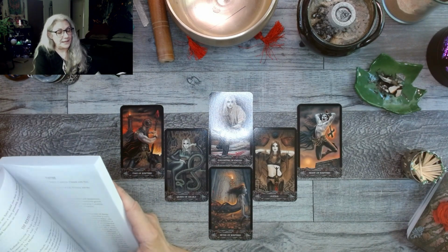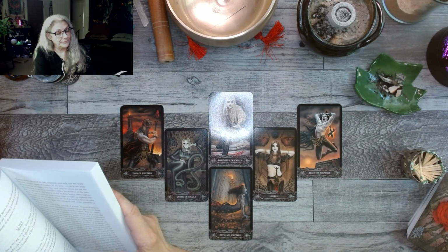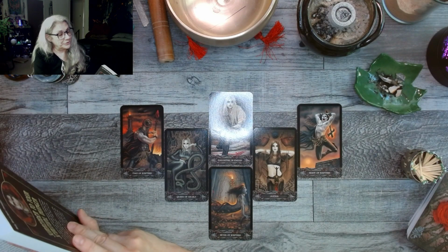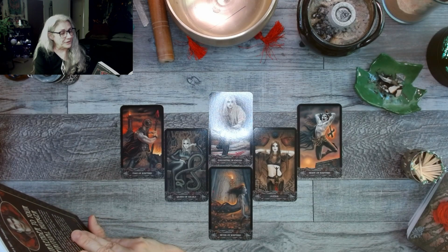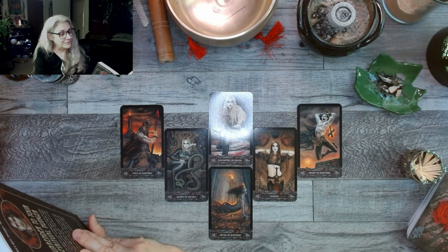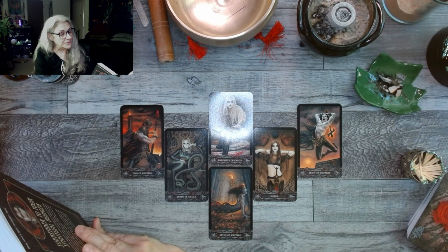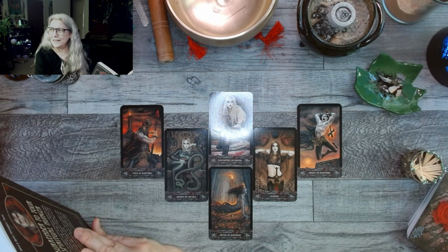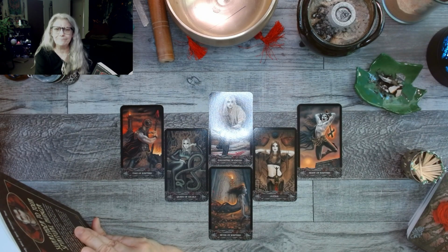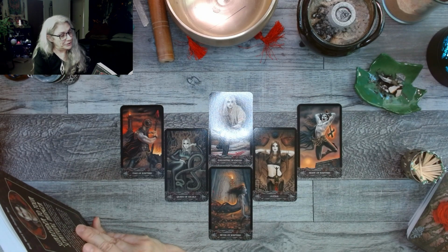Oh, Justice is 8. All right, zodiacal trump of Libra. Venus rules, Saturn exalted, connects Geburah with Tiphareth on the Tree of Life. The daughter of the Lords of Truth and the ruler of the balance are kindred spirits. The daughter of the Lords of Truth. So, it's mentioning things that aren't in this deck that are very curious to me.